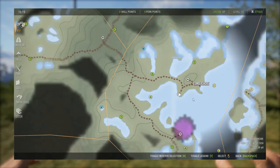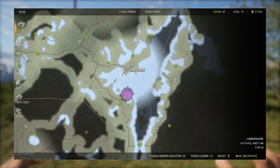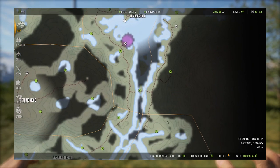Cool. So we're gonna head back to the trophy lodge, but before we do that, I do want to show you this location, even though I think I already did. Right here is Lumber Shore, kind of in the middle of the map. This outpost right here is Murphy's Landing. We had our decoy set up right on this peninsula here. We hunted from 5 o'clock all the way through 9 o'clock and just pounded the ducks in this area here. Probably the best spot that I did find in all the other spots that we hunted.